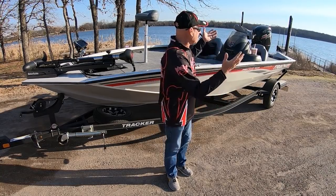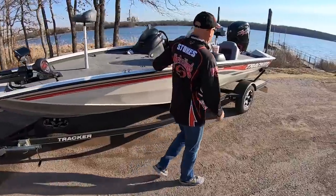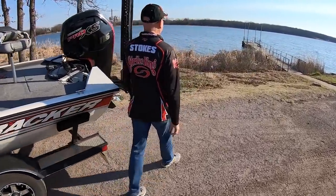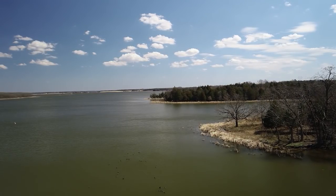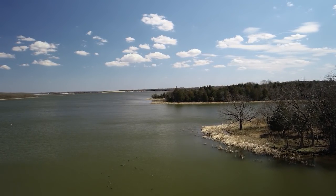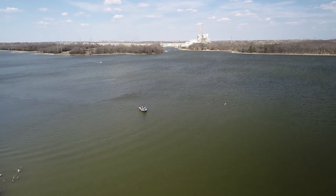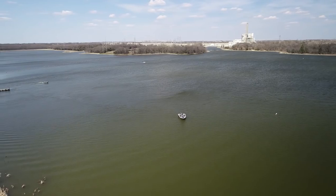So to do that today, we're going to take you out bass fishing. We've got the Pro Team 195 from Tracker ready to go here on the trailer. We're going to launch it down the boat ramp. And right out here behind me is a little lake I've only been to once before, but it's got a lot of bass in it, and it's a great place to demonstrate some of these techniques that we're talking about.